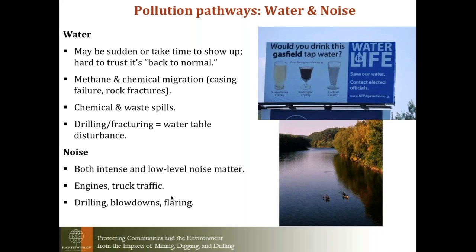But one thing is clear, once people's water has been contaminated, it's very hard for them to regain trust that it's okay, especially if a lot of the contamination was odorless or colorless and yet they were getting really sick or had livestock die from drinking the water. So it's a really tough situation for people when their water goes bad.